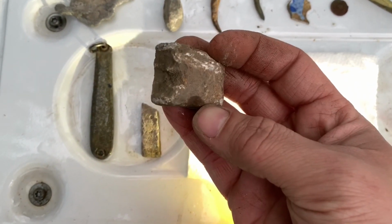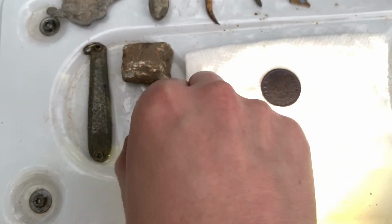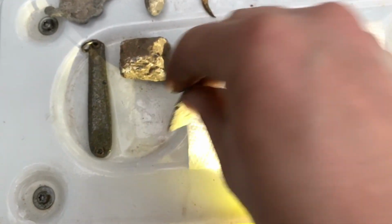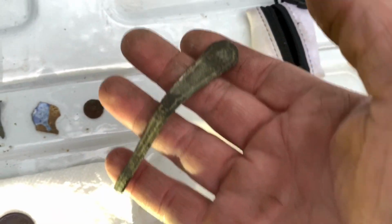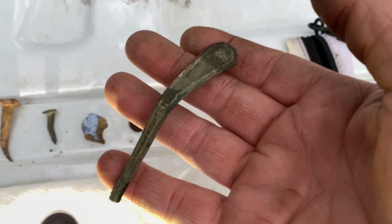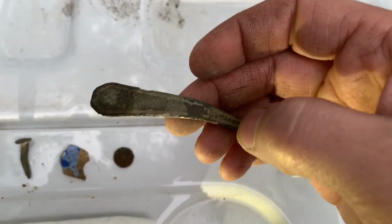Looks like they cut it on this end with something, or it just broke off. Big chunk. Little piece of lead. I did find a piece of spoon. This was when I crossed that water and I went over onto the other side. I had the water up to like my knees, my waist eventually. Got over there, and this is all I found really, which is pretty cool.